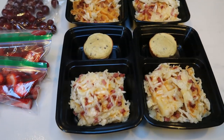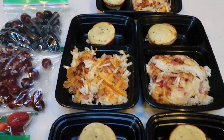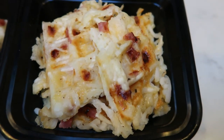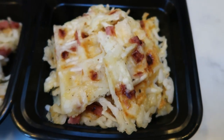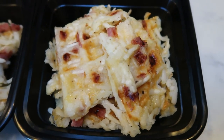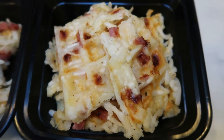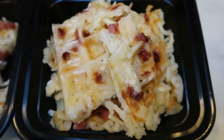So here's my completed breakfast for this week. I'm really excited for my breakfast. So let me show you what I'm having. So first I have one of my ham and cheese hash waffles. Now when you reheat these, you can do it in the microwave. You could pop it in your air fryer or a toaster oven if you have one at work or home. If you wanna get it crispy, I'm probably just gonna microwave it. I don't mind my hash browns not being super crispy.